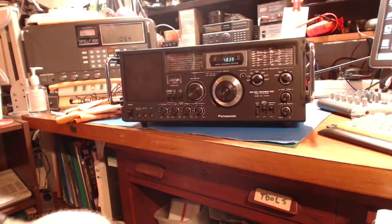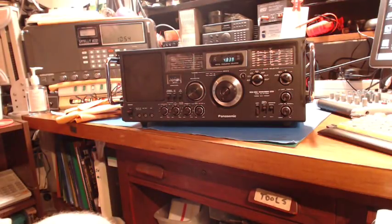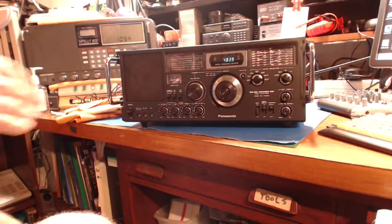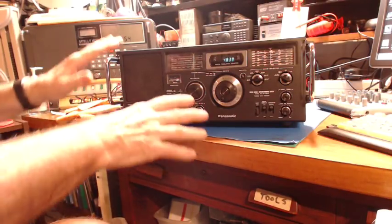And Ken says, you're wasting your money. Let's go find some Collins radios. So we passed it up. And a couple of years after that, the price has gone up to like $300, $350 now. Well, it works fabulous, and it looks immaculate.